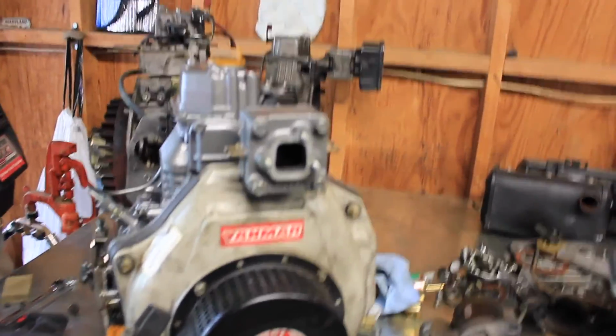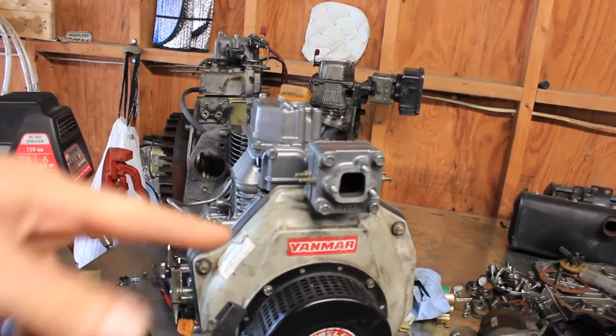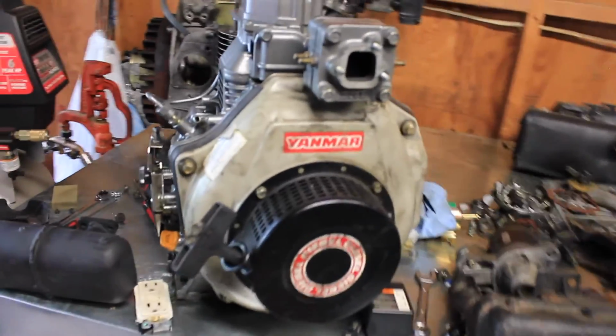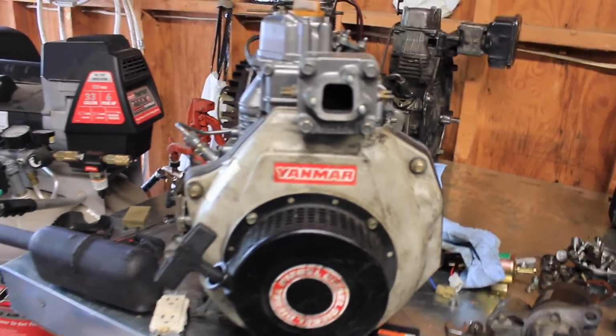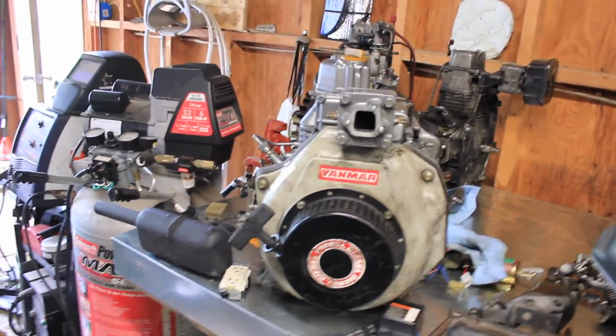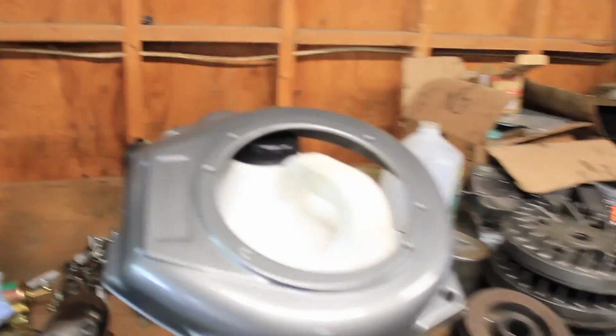The engine may look like it's smoking, but it was burning off the residual oil that was on the top of the engine. So this will be going up for sale soon too. Maybe I can get this done today too, because I want to put this up for sale and get it sold, get it gone. Be one less thing on this table I got to worry about.